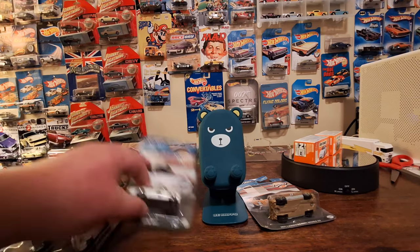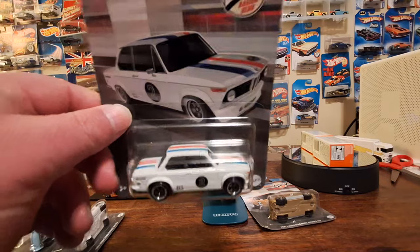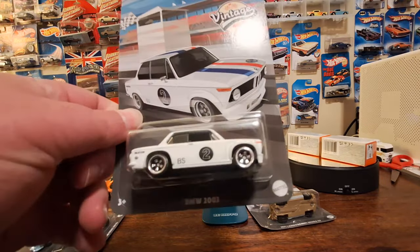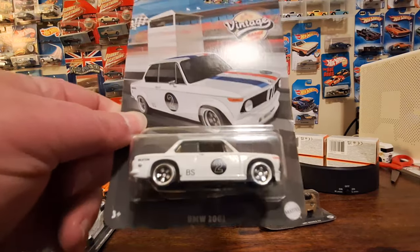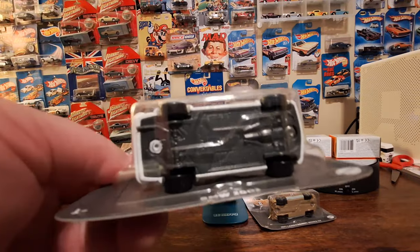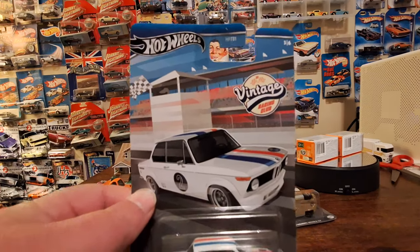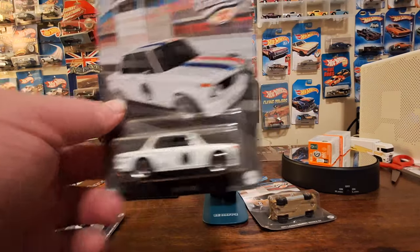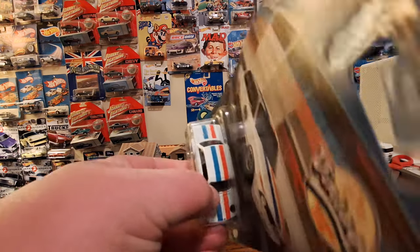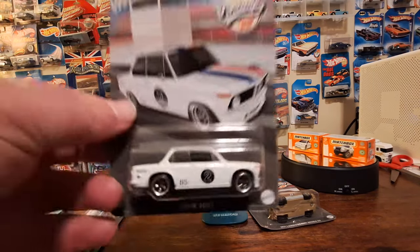Let's see, the 3 of the set will be your BMW 2002. Iconic little piece of history on this car. I love this model. You got your vintage 5 spokes. I do believe that this is a metal base as well. So there, that's a win. There's your card. And this still will remain in the package. You can see the blue and red racing stripes on the car. And one more time.